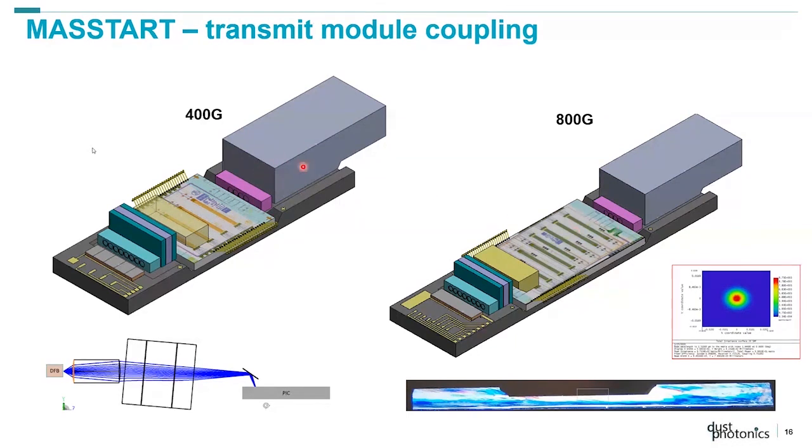Of course, we also made sure that going from 400 to 800, we use the same technology identically. The only difference is, of course, in the dimensions. The silicon bench is slightly larger, and of course, the silicon PIC itself is double the capacity. Everything else is identical. We even use the same microlens arrays for both cases, and here we see a cross-section of one of the benches that came out from the fab.